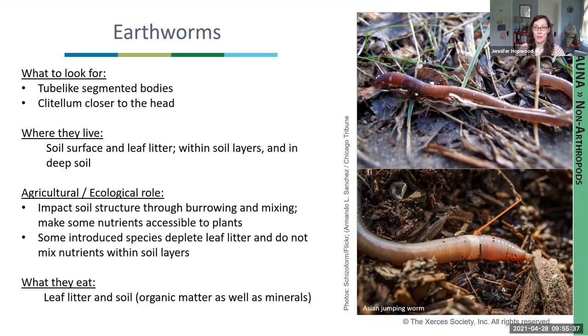So earthworms burrow within soil. They consume leaf litter as they go, as well as actual soil itself. And their burrowing action, as well as their digestion of soil and leaf litter, can improve soil porosity. It increases water infiltration. It transforms nutrients. They can move an incredible amount of soil. One estimate is that they can move 10 tons per acre per year of soil.